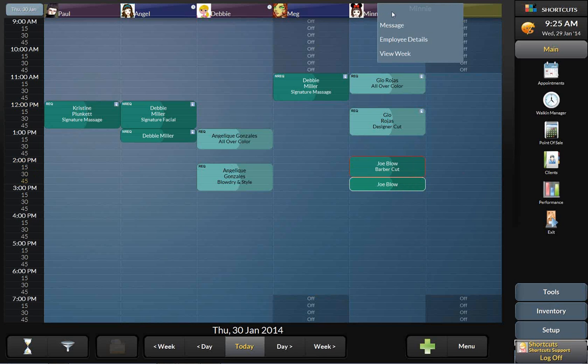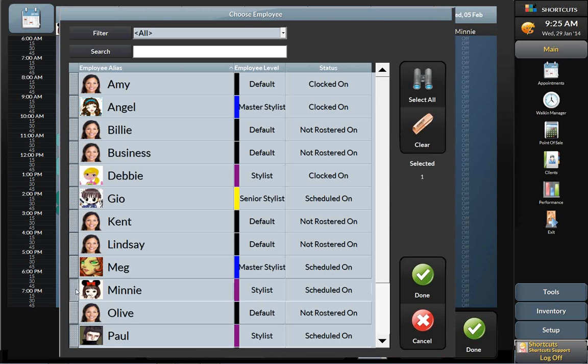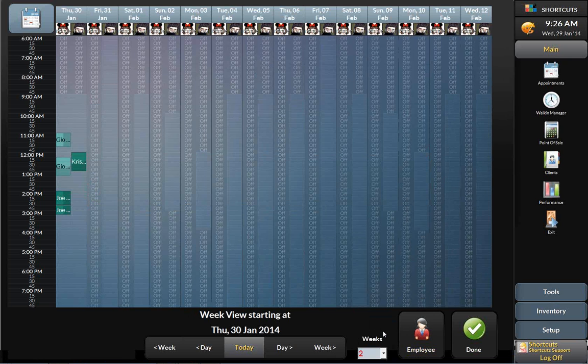Okay, and then if I want to go back into the week view, I can simply right-click against Minnie and go into week view. And then remember, if I want to see Paul as well, I just go down to Employee and choose both of them. Okay, so some of you are probably using this already, but just keep in mind that this is a really great way to reschedule. Also, you guys, down here at the bottom, you'll see that it says weeks, and right now it says 1. I can actually expand that, and I can see 2 weeks. So if a client wants to move from 1 week to the next week, I can do that as well.